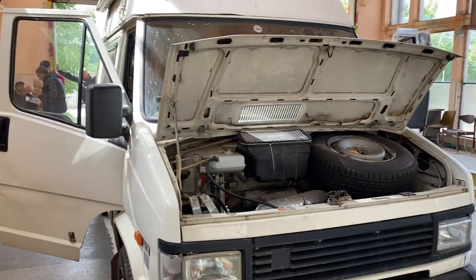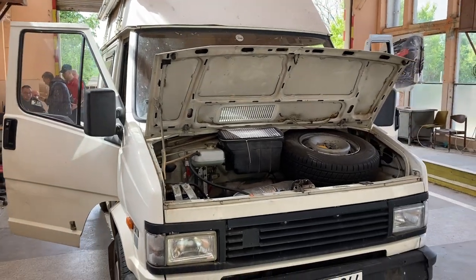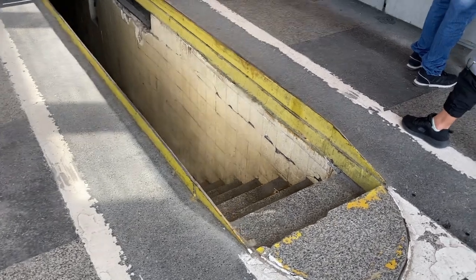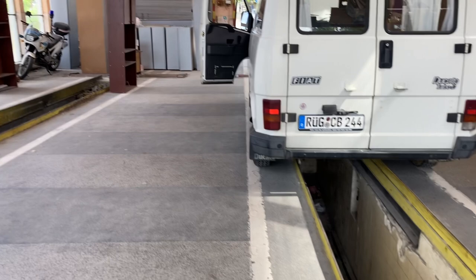Yeah, don't know, but it looks good. They're just doing the processing right now. Yeah, so it looks fine. I'm not really sure the last time anybody went down here, because I don't think that's really used.